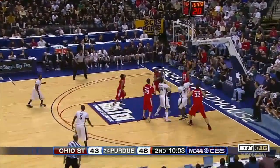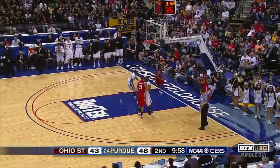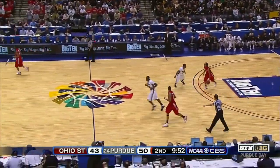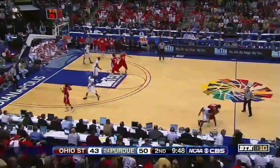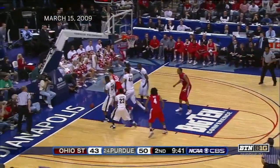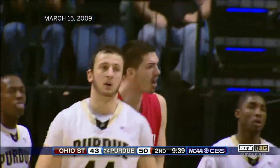Almost launched another one. This time on the run. E'Twaun Moore taking over the Big Ten title game. Well, that time B.J. Mullins came out to try to take away the three. E'Twaun showed him the ball and then just dribbled right around it. That's why when you make the outside shot, it sets up an awful lot of dribble penetration as well. That's Turner. Mullins fighting for it. And it's going to go back to Purdue.